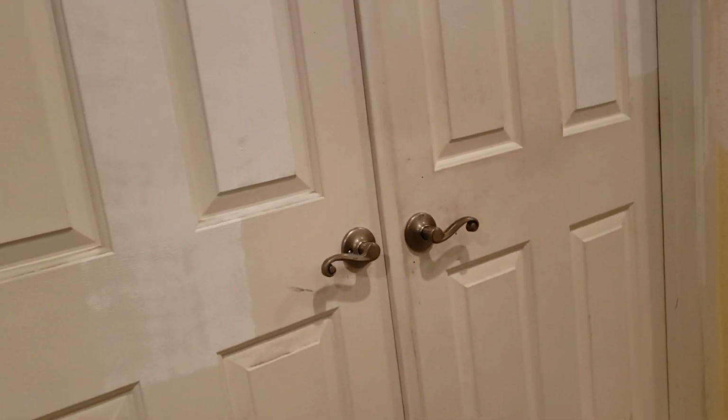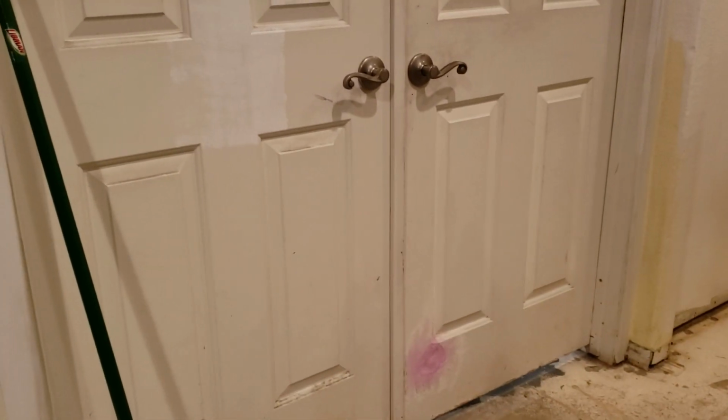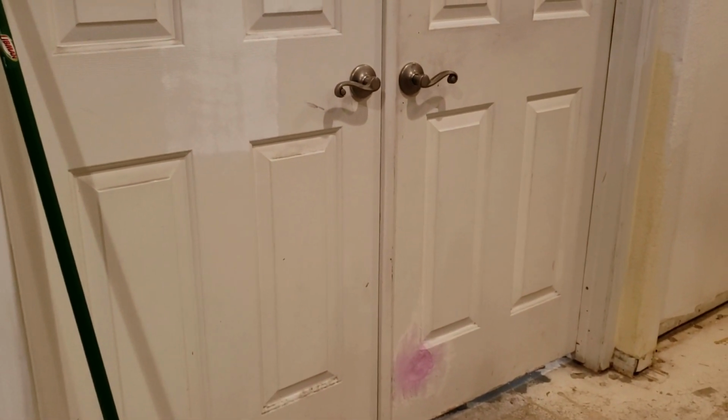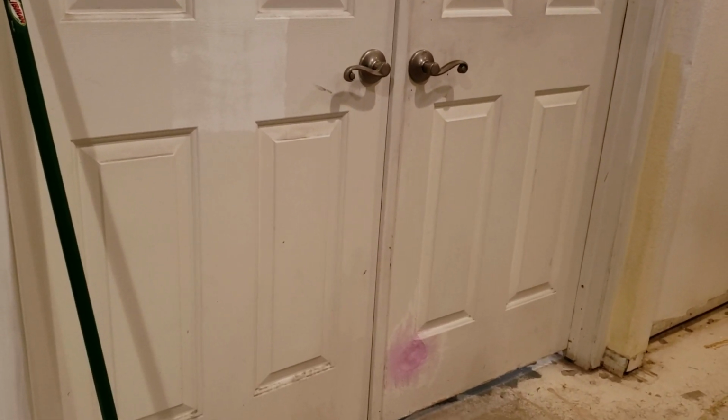And this is just an interior door. It's a hollow door. I think to replace it, it's like $200. It's that inexpensive. But why spend $200 when you don't have to? So I might as well try. So I'll see tomorrow. I'll show you guys if this worked. If it doesn't, I replace the door. No big deal.